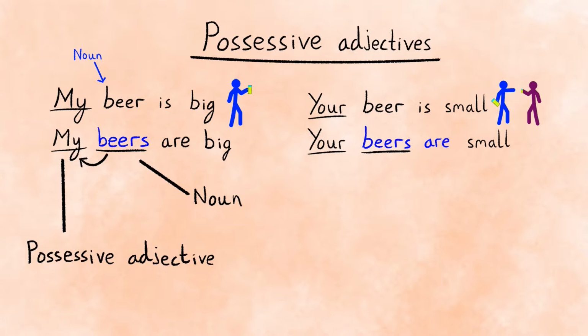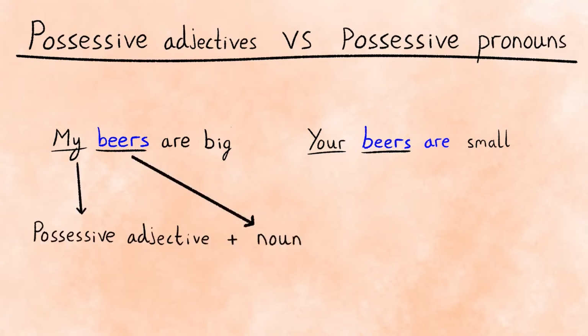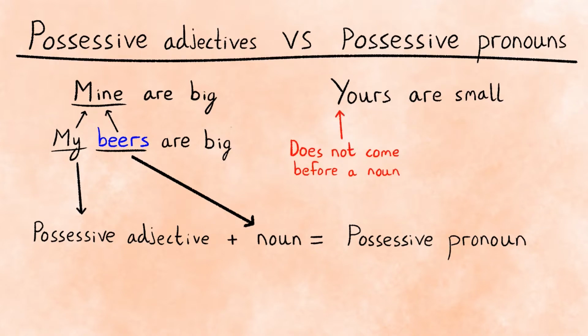So, what's the difference between a possessive adjective and a possessive pronoun? Well, when we know what the noun is, we can combine the possessive adjective and the noun to create a possessive pronoun. For example, if we say my beers are big, we could say mine are big. Your beers are small, yours are small. What's important to remember is possessive pronouns do not come before nouns.